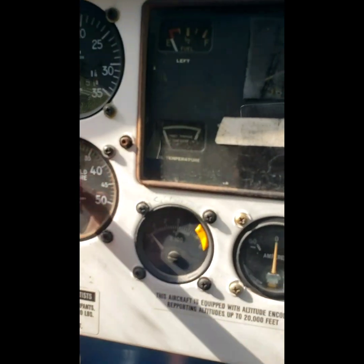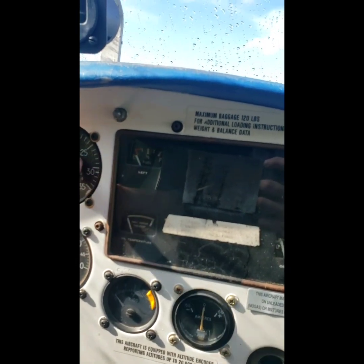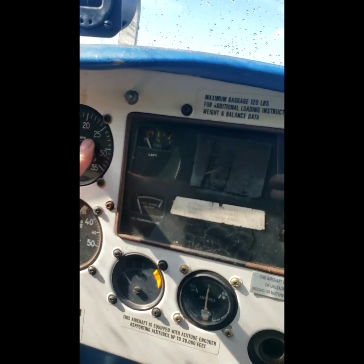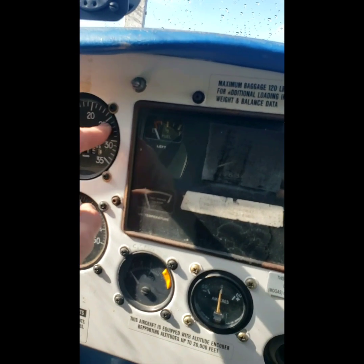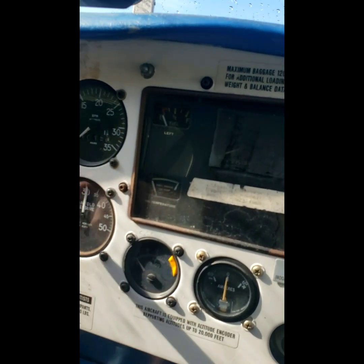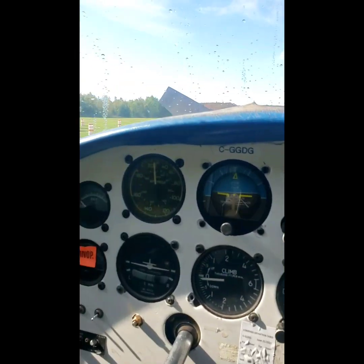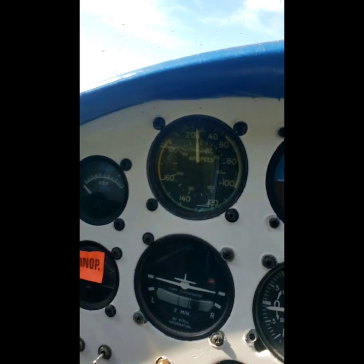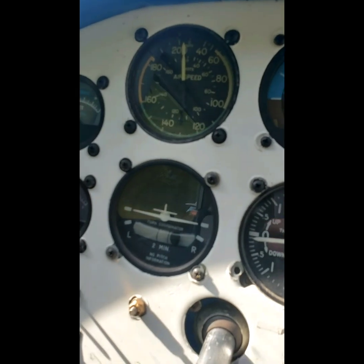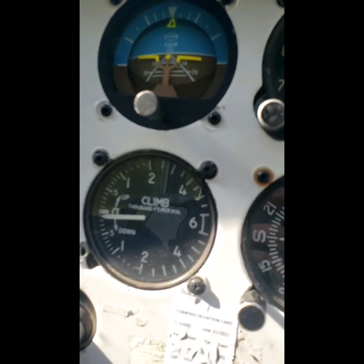Power is set with manifold pressure, not with RPM, because it's a constant speed prop, so we can set the RPM constant for climb or cruise, depending on what's going on. Typically when we're climbing, it's about 2,450 RPM on the prop and 23 inches of manifold pressure. Optimum climb speed in this thing is 85 miles an hour. In descent, we descend at about 160 miles an hour, with a 2,500 to 3,000 feet a minute descent rate.